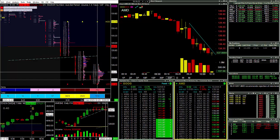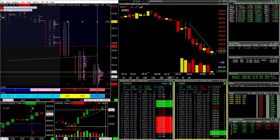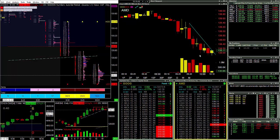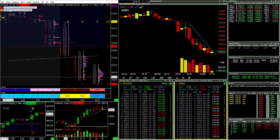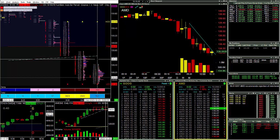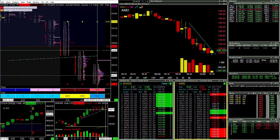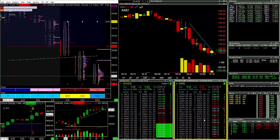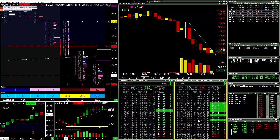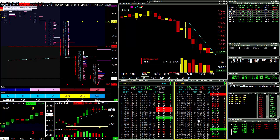Wondering where I could find a spot on AMD. 3820. No, I think that's too aggressive. I think it's closer to like 3850s. Like here. Against like 85. 50 against 85. So not too far off from where I was.